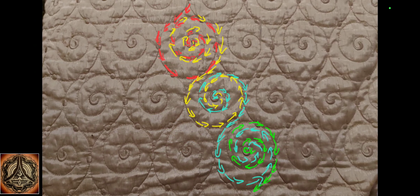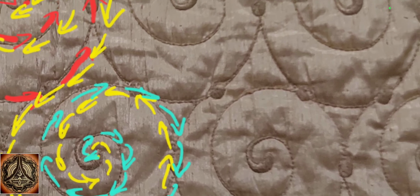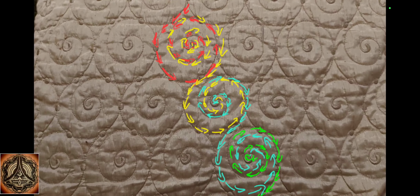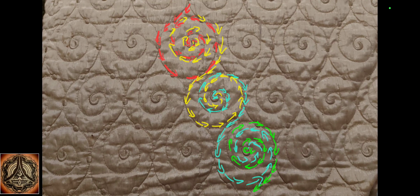Because you can draw with one line a spiral, and basically a sphere. Here it touches, here it doesn't, but you could draw it like that. It would touch. So that's just probably a style question.